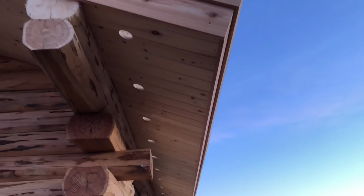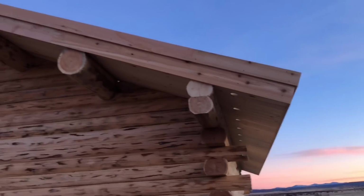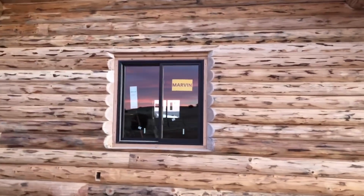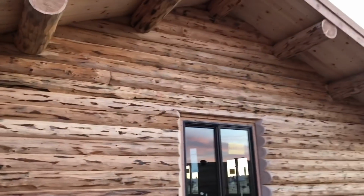These holes up here will be for vent for the roof. It'll vent out through the ridge. All the fascia is on, the cedar fascia. That's western cedar. Got a window in the back, the sunset reflection, that's pretty. And I don't know if you can see it, but there's the moon right up there.